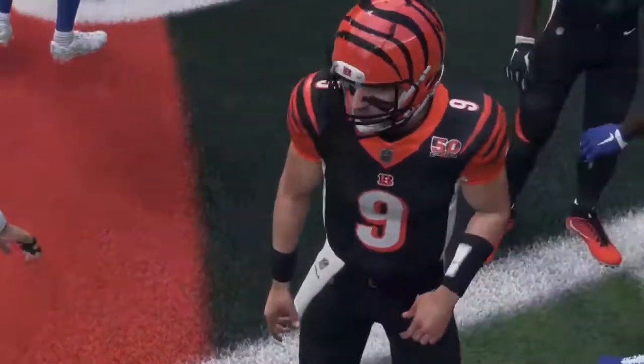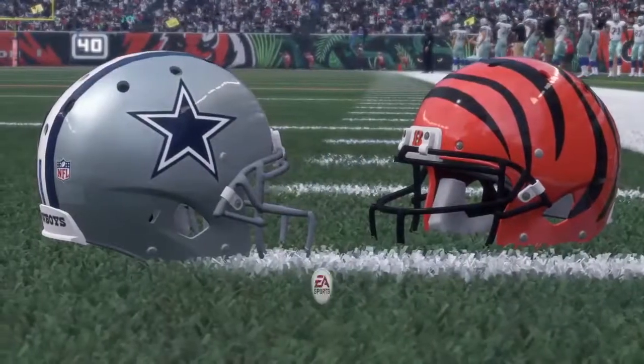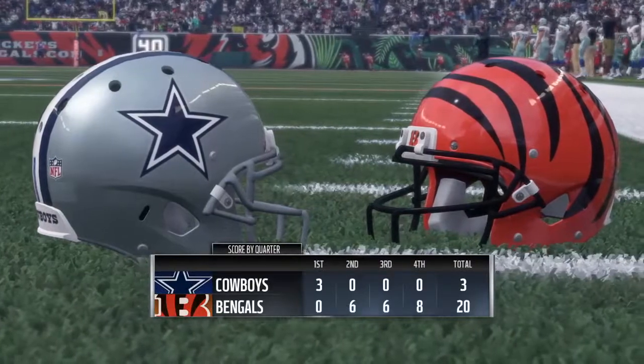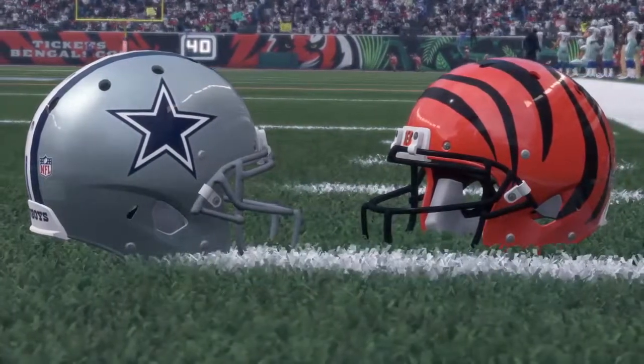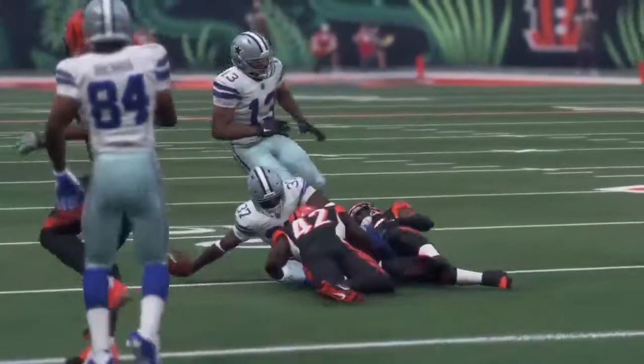So for Cincinnati, the win is their 8th on the year. And they will hit the road next week for a date with the New England Patriots. Meanwhile, for Dallas, it's a potentially fatal blow to their playoff chances as they drop to 6-7 on the year. And they'll try again next week at home against Philadelphia.